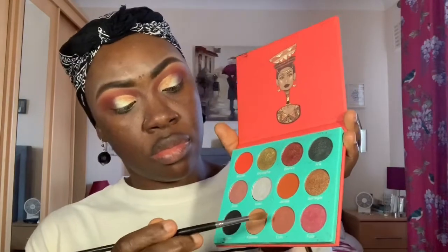I'm just picking out Juvia's Place palettes that are in front of me and seeing what bright colors I can use. So this is the Saharan. That's the one, because I'm using the Saharan 2 at the moment. Another brush, and I'm just going to use this one for the brow highlight.